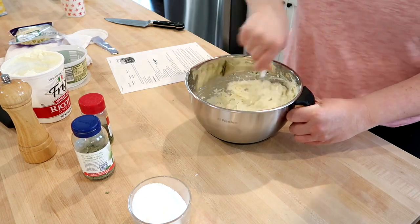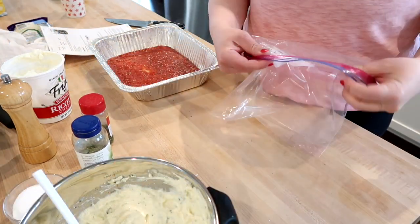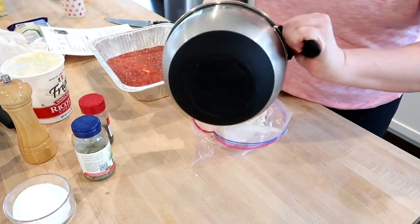and once that is all mixed together, I will put it into a Ziploc bag and cut the corner off and pipe this as carefully as I can into the manicotti shells.